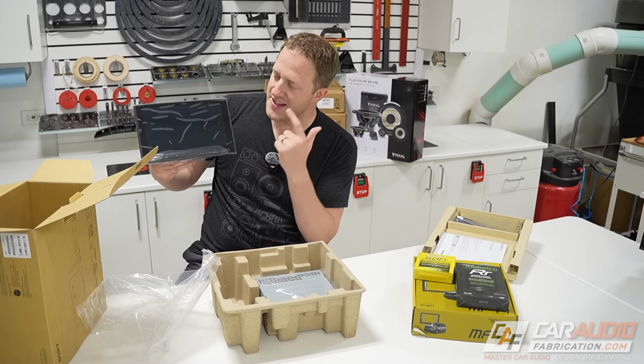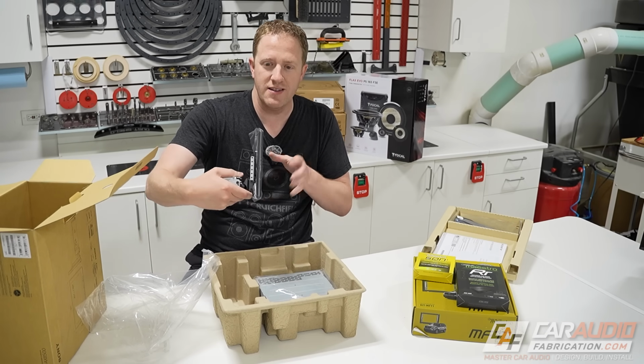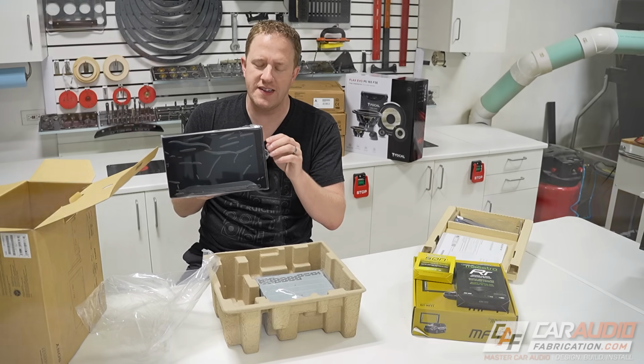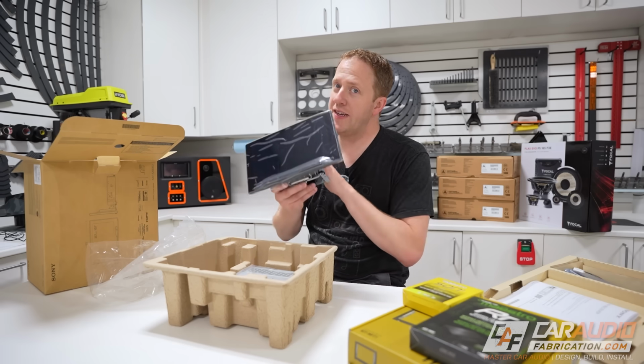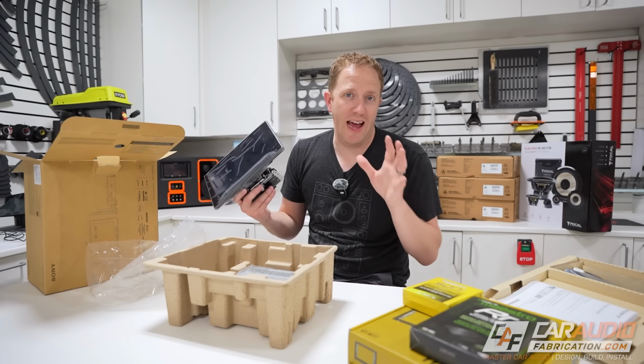So here you can see the size of this large 10.1-inch screen, almost kind of like a tablet. Look at that, it's nice and thin. But the other real big advantage of this particular model is this has a ton of adjustability up and down, side to side, angling back and forth, and tilting front to back. This huge range of adjustability is quite important when it comes to adapting to the dash of a vehicle.